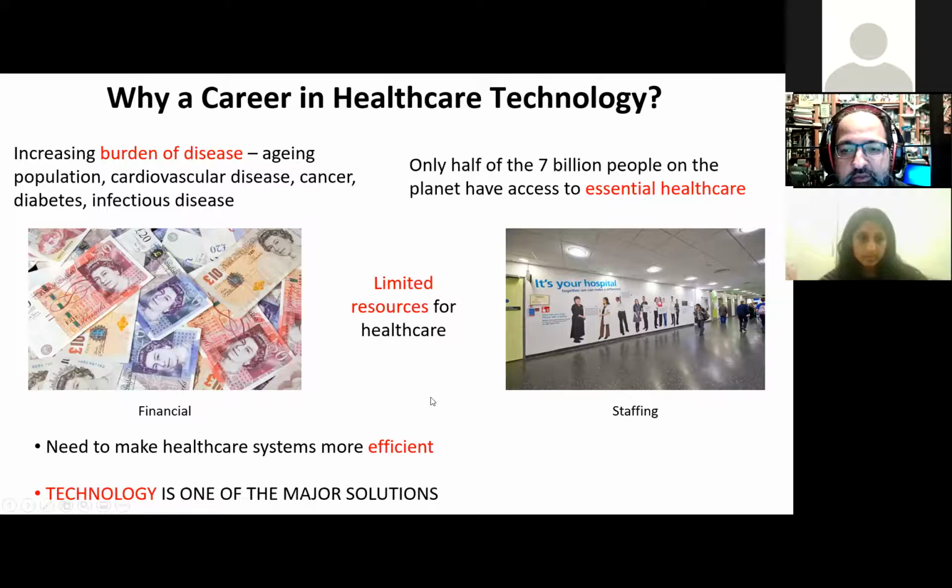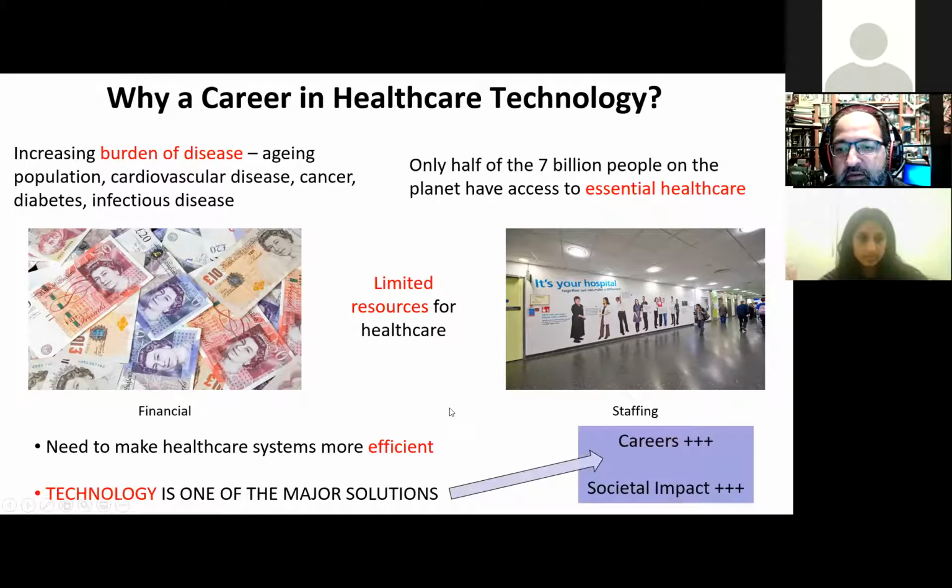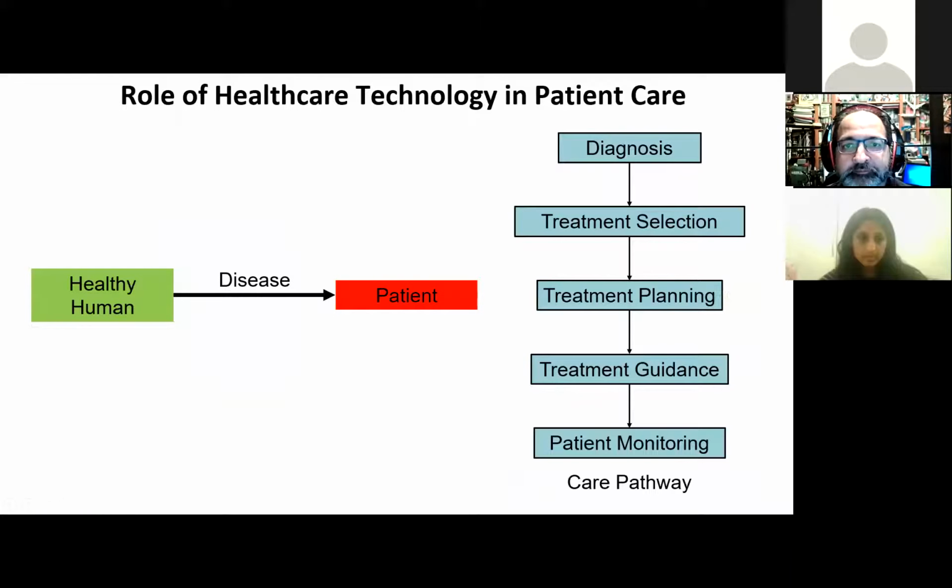It can provide solutions without the demand for extra finance and staffing. And because of this, and what's going on right now, and the fact that technology is going to be very impactful for our future of healthcare provision, it's a good one to consider for a career, and the careers are booming in this area. And of course, as I've already explained to you, it's going to have a lot of societal impact. So if you get involved in this area, you can do a lot of good for society. And I think these are good reasons to consider a career in healthcare technology.